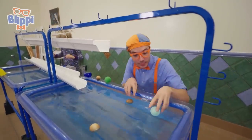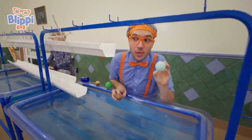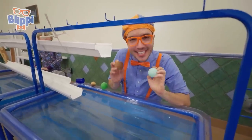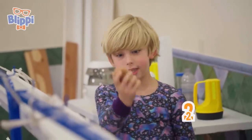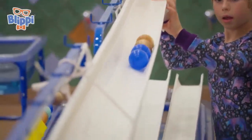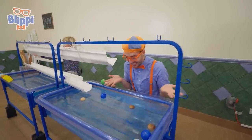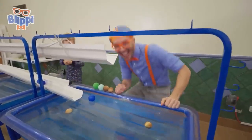Whoa! Did you see that? The plastic balls make a really small splash. But the wooden ones are heavy and make a really huge splash. Hey, Blippi, let's try two of these and two of these. Okay, I'm gonna try two plastic and two wooden. Whoa, that was awesome.